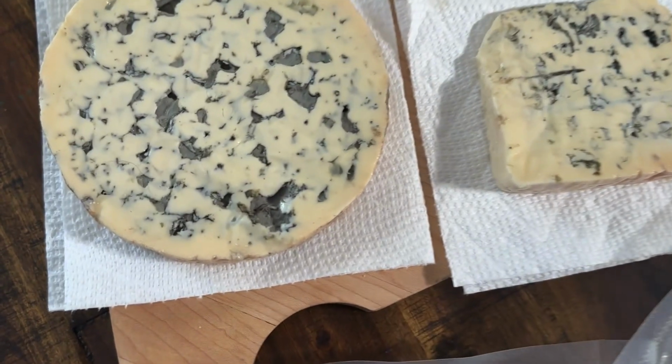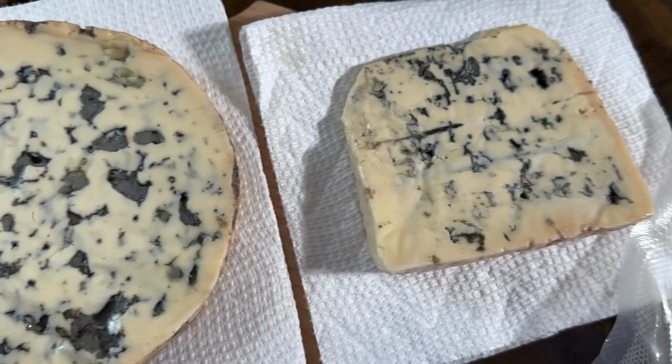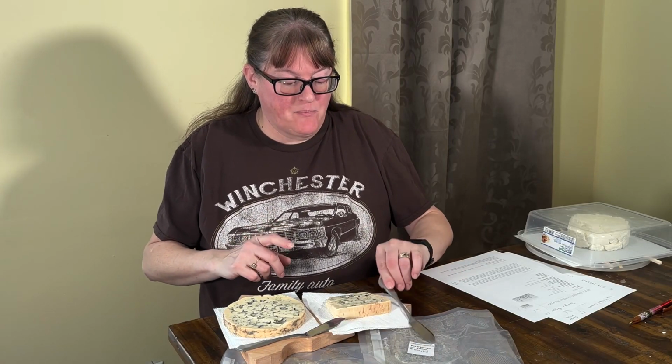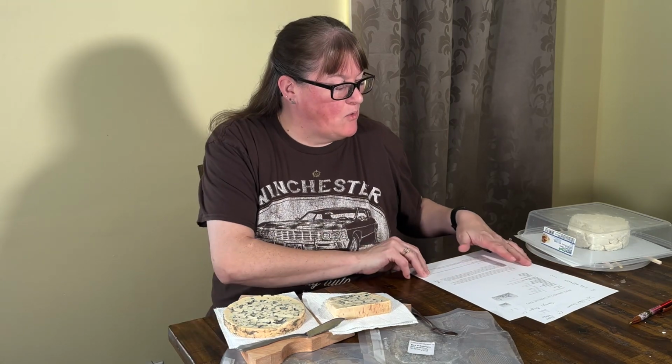Okay, so you can see from the close-up that the Forme has more caves and caverns, blue-greeny mould, slightly greyish, probably because it's been vacuum sealed. The Bleu d'Auvergne, you can see those piercing marks. So they pierce these cheeses with a metal probe, and that allows oxygen into these holes and crevices so that the mould can grow. Now, the Forme d'Ambert is the older of the two cheeses. In fact, it's one of France's oldest cheeses.